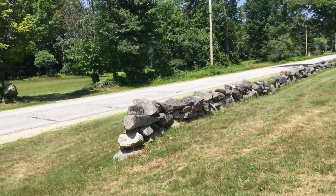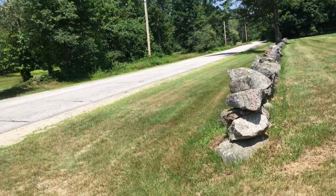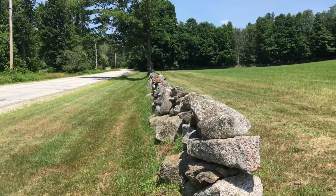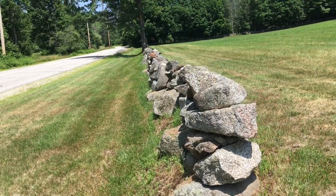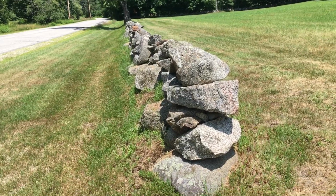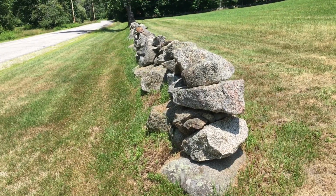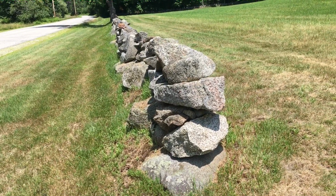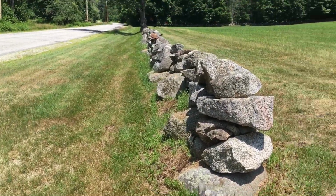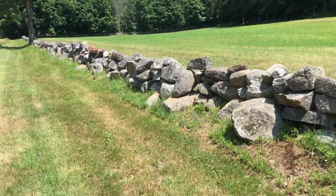Here's another one of my beliefs, because it doesn't compute. I read that the European invaders built all these stone walls, and it took them 30 years. But to do it today, it would take more years. Ha! That didn't compute. What I believe is the stone walls were here.